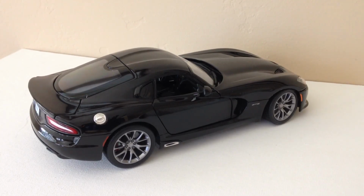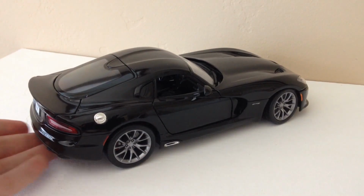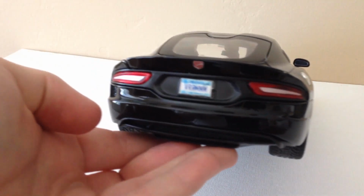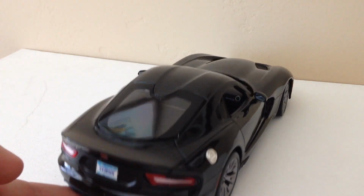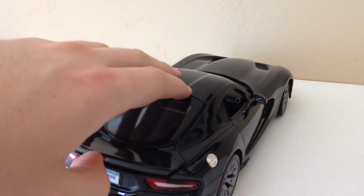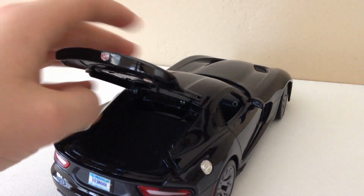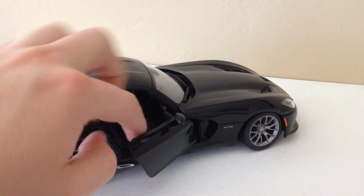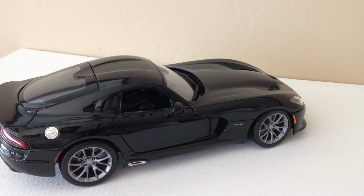Now, I did make some slight alterations to this car. It's not completely stock as you would see out of the box. One thing would be the rear. I actually put on a custom license plate back there. And I had some extra carpeting material left over from a few projects. So I decided to add some carpet in the back and in the inside in front of the seats.